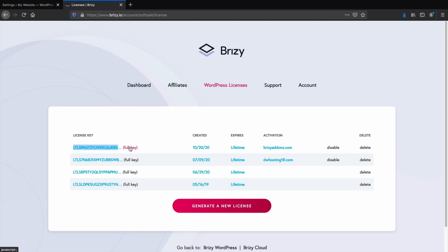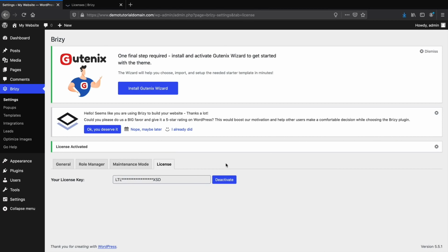You'll go ahead and copy that license key into your WordPress website. All right, awesome. So now the Brizy Pro version is working and everything's functional and ready to go. So let's go ahead and design our homepage.